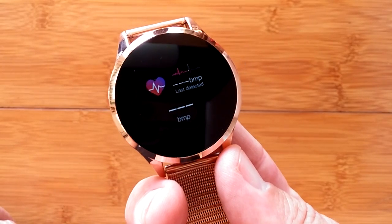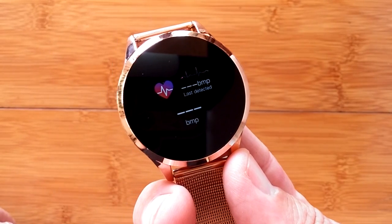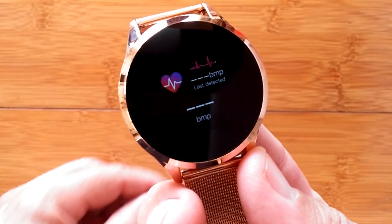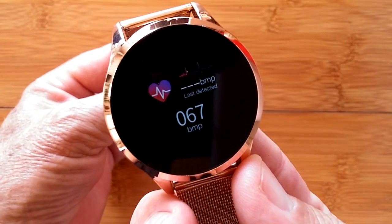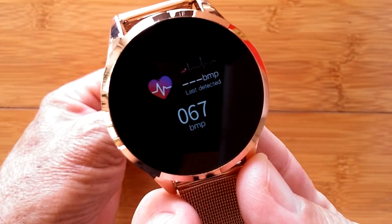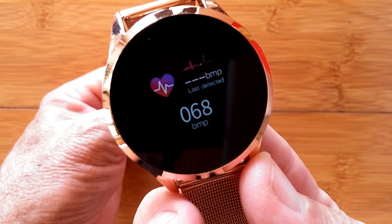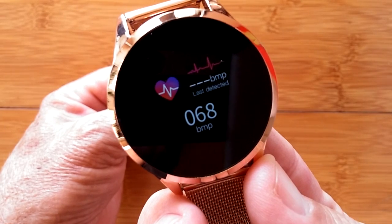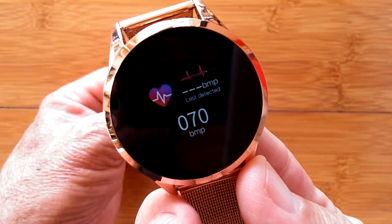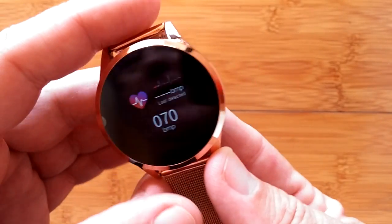Now, while it's doing that, I want to tell you in a moment, we're going to take a look at the app for this one. It uses the H-band app, not necessarily the H-band 2, which is a newer one, but an updated version of the H-band. We're going to take a good look at that one because it does stuff I've never seen before in an app. All right, so as you can see, this is working.